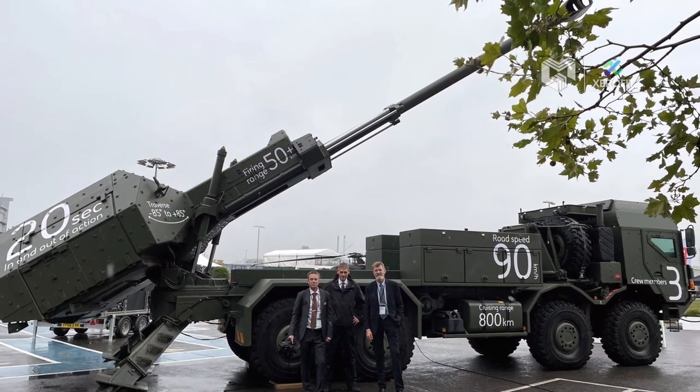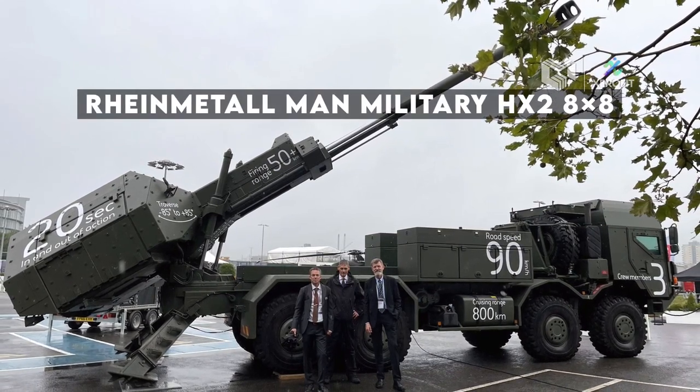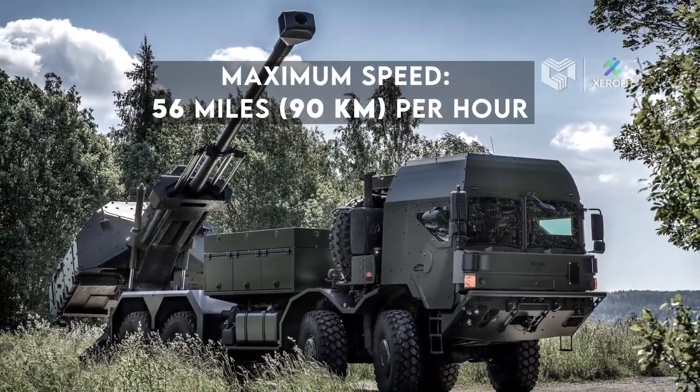The new artillery systems will be integrated into a Rheinmetall Manned Military, or RMMV HX 8x8 chassis, with a higher reported maximum speed of 56 miles or 90 kilometers per hour.